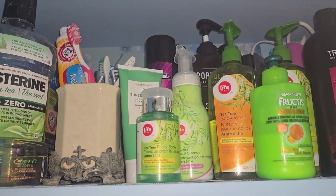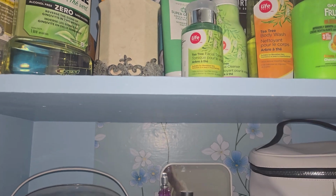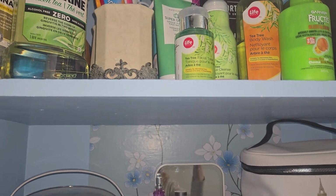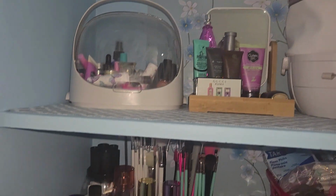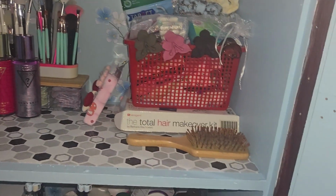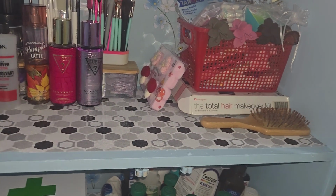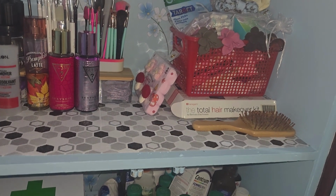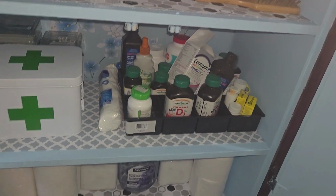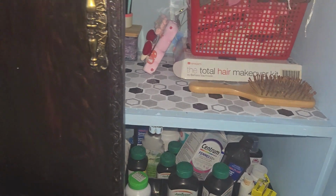Obviously the top one you can't see, but everything on this top one actually belongs in the bathroom. Actually, I'll try not to hit that mirror again. Everything is just kind of where it has to be for now as we finish unpacking and finding spaces for everything. So this is now done, so I can say I'm slowly getting the house back, or at least everything more put away, more functional.